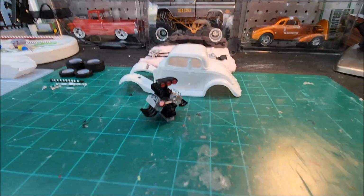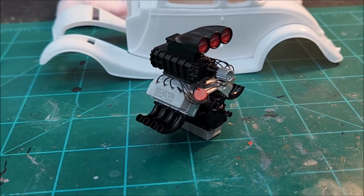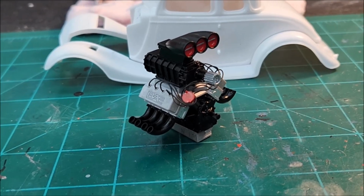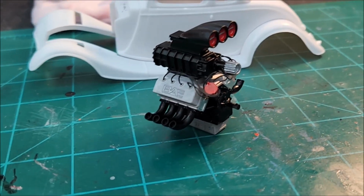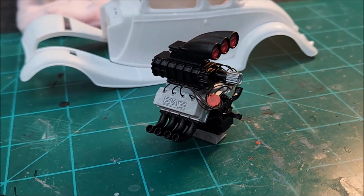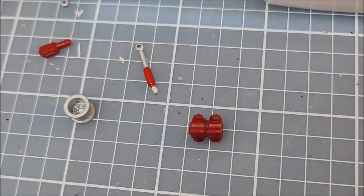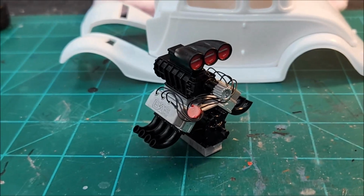That's looking pretty sharp. Let me zoom in a little bit here so it doesn't make the picture look funny. I blacked out everything, and then I painted the heads an aluminum color, and the valve covers and the oil pan I painted a titanium silver. And I think that comes out pretty good. I kind of like that. And then up in the bug catcher there, I painted that red, and the top of the distributor's red. And the pumps here, I still have to paint those caps black, but those are going to be red as well. But I think she turned out pretty good.